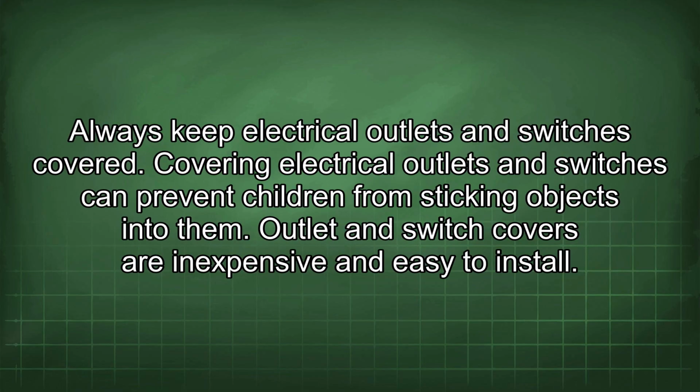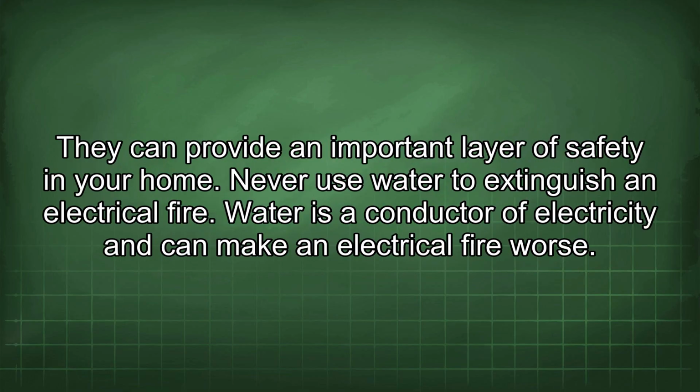Always keep electrical outlets and switches covered. Covering electrical outlets and switches can prevent children from sticking objects into them. Outlet and switch covers are inexpensive and easy to install. They can provide an important layer of safety in your home.